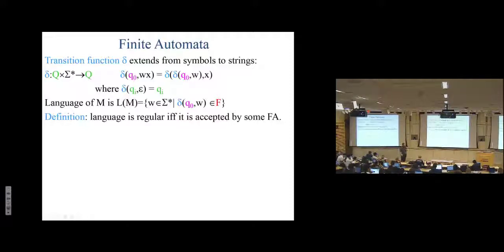It's an if and only if. Okay, so that's the definition of a regular language. There's some finite automata that does that job. What job? Accept that language and nothing else.